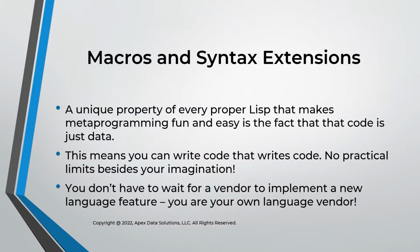And this is why we love Lisp. Code is just data. This is a property called homoiconicity that means code is just data and vice versa. It means that you can write code that writes code. You can write code that lets you write code exactly how you want to write it, limited really only by your imagination and the needs of the domain.